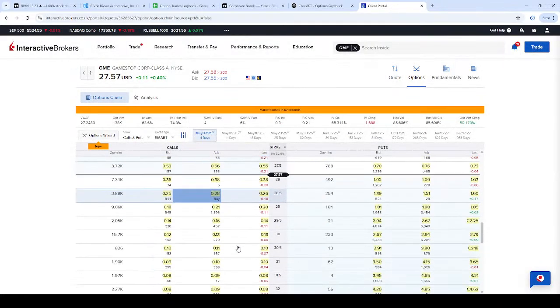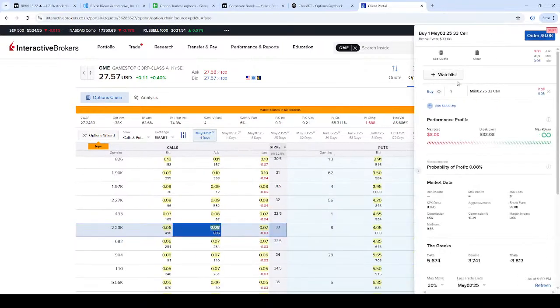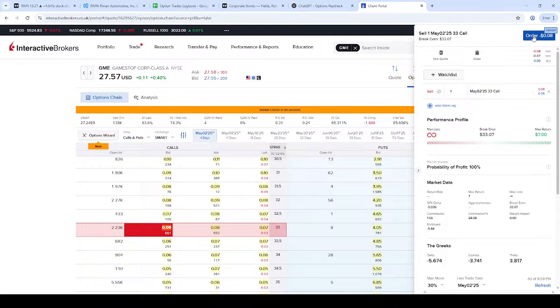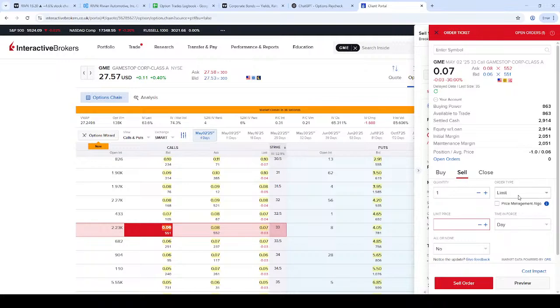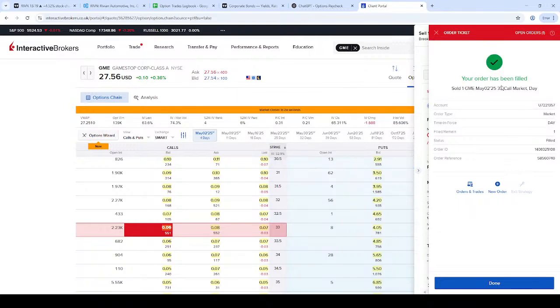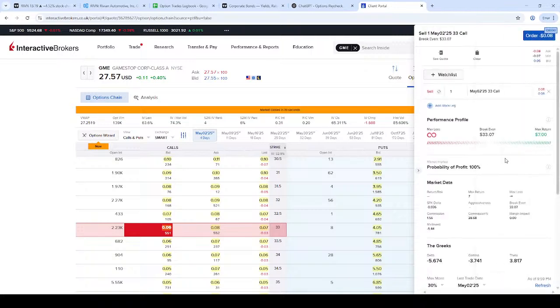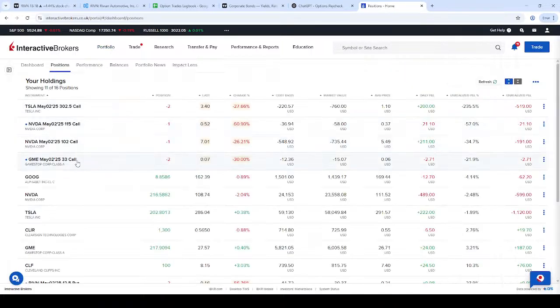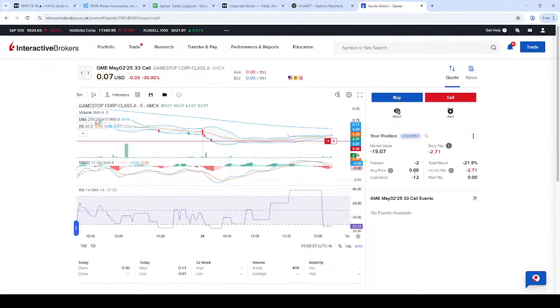Let's try. 59 seconds, 33 strike price, sell. Wait, no, not buy. Sell. Order. Sell one. What I can do is do a market sell order, accept, has been filled. All right, the order has been filled. So I still did it within the open hours, and I can have a look now. So I have two options. If I open them, the average price is 6 cents. Cost basis, so I earned $12.